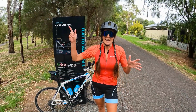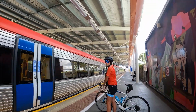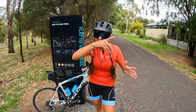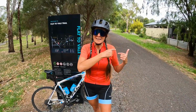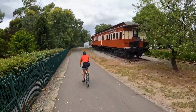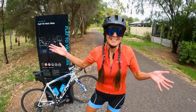What I did was I came from Adelaide on the train, got off at Seaford, rode the Coast of Vines to McLaren Vale. And then just as you turn off there and head towards Willunga, this is where the Flat to Vale Trail starts. So I listen to the birds. It's cool. All right, so let's go check it out. See what it's like.